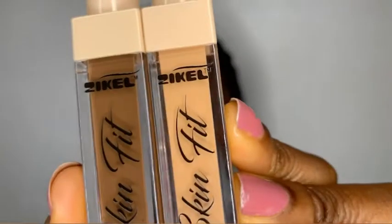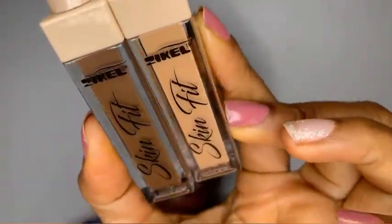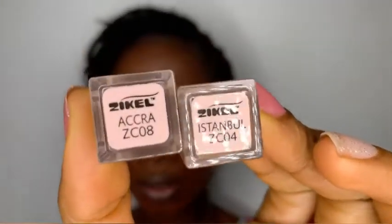So they sent me 2 concealer shades, and they're in the shades Istanbul and Accra. This is how they look. Right off the bat, I'm going to say that their packaging is really beautiful. And I like the fact that they changed the applicator. It used to be like a brush, but now it is this kind of applicator, which at least will not scatter.